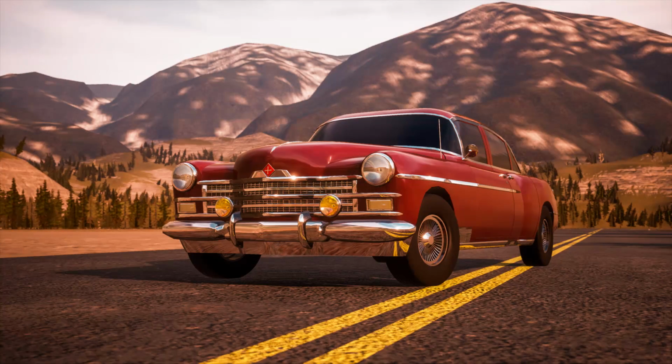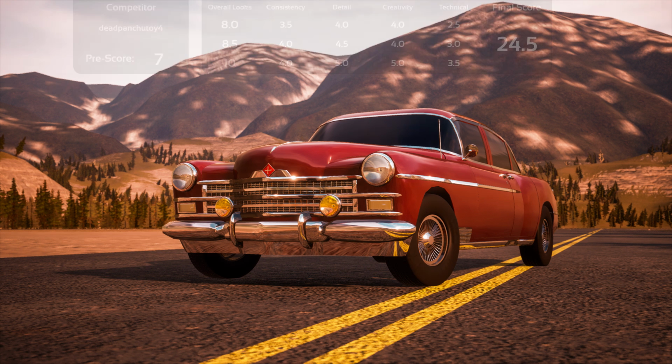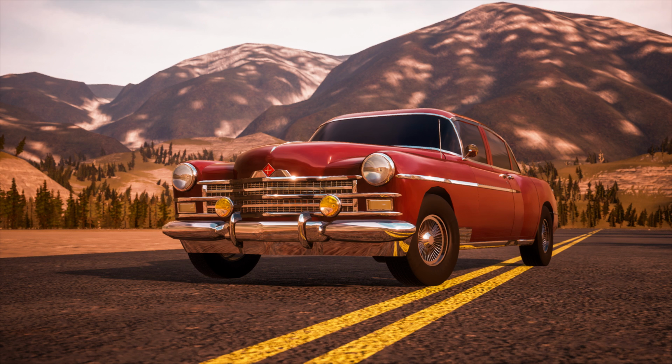Overall, that leaves us with one clear winner, and that is Dead Puncher Toy 4 with his amazing design for the era, spot on, well deserved. A total score of 24.5 out of 30 points. That is massively impressive. A big congratulations to the winner, and of course a big thank you to all participants in Category A. I hope you enjoyed.